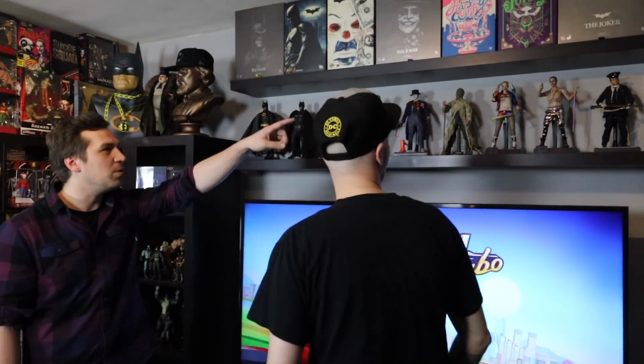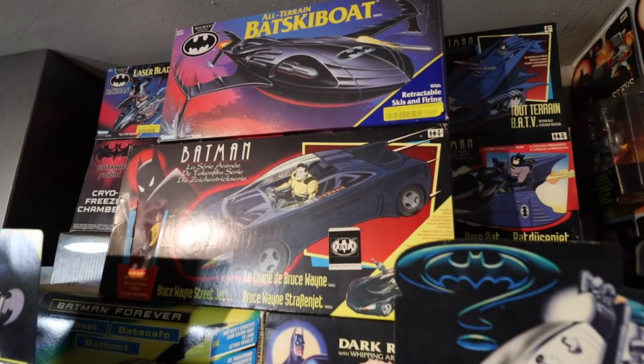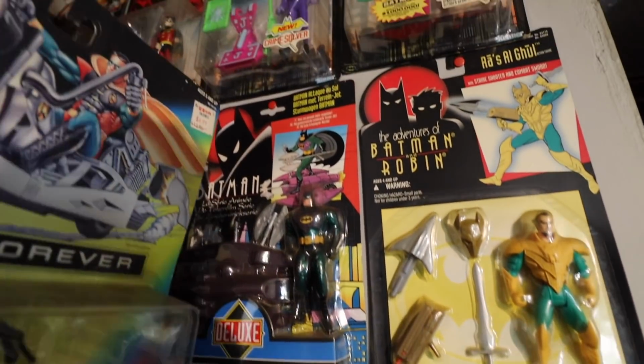You also got some of the old toys. These are actually the ones I used to play with. Yes, these are the Kenner ones. I like the box art and just the card art. You loved the animated series back in the day? Yes, I watched the cartoon when I lived with my grandmother. Do you have a favorite figure, something that reminds you of your childhood?